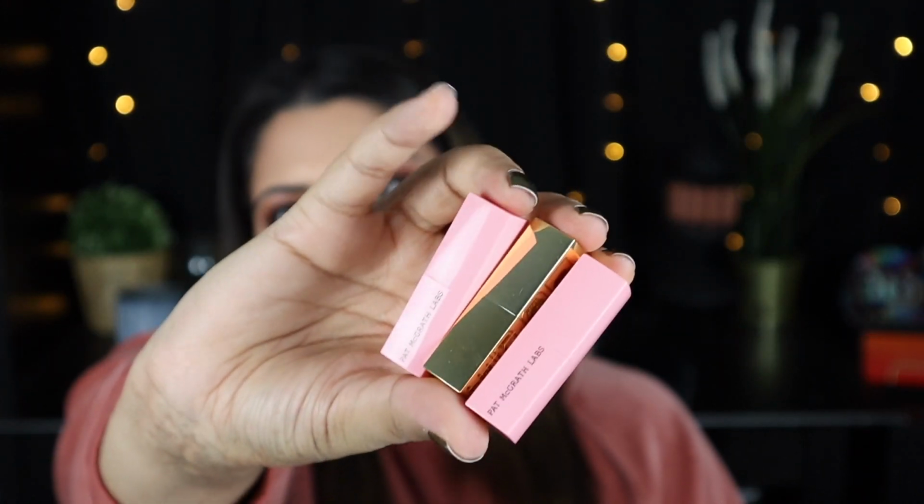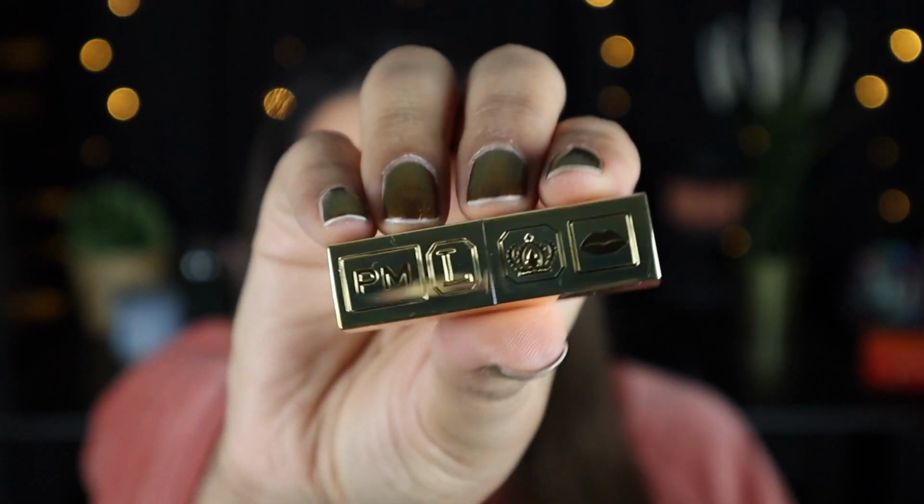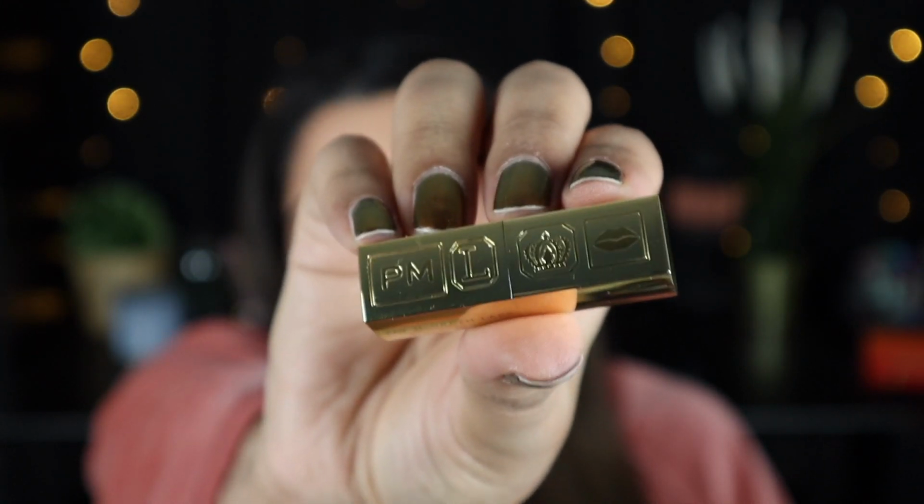I think it traveled from a very cold place to here when I ordered it, so I don't know if that's why. But I also picked up these ones, and these ones are perfectly fine, but these did also ship from a local warehouse. I love the packaging on this one. It's so pretty, and it's got the Pat McGrath. Look how cute that is.